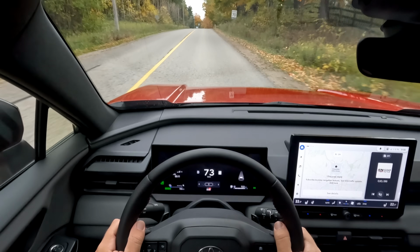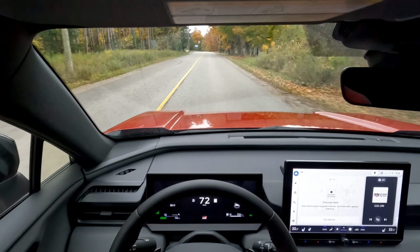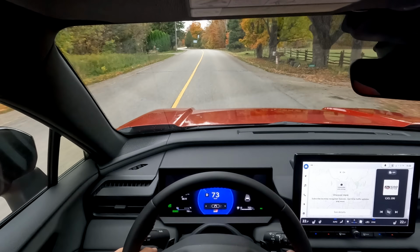It feels lower. It feels a little longer out in front of me, and that just gives the whole vehicle just a bit of a different feel. And I think lower is the best word I have for it. I just feel like it's hunkered down to the ground a little bit more. Whether it is or not, I don't know, but the design makes it kind of feel that way.